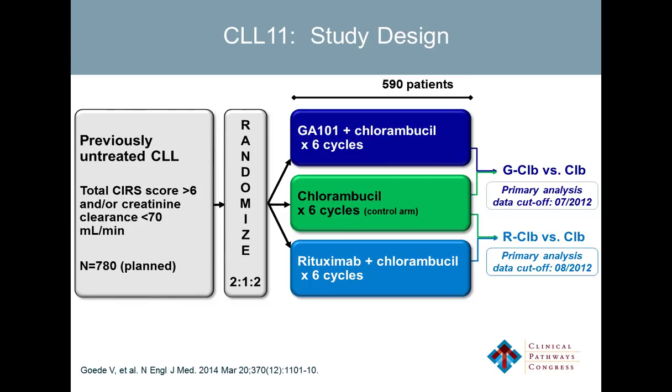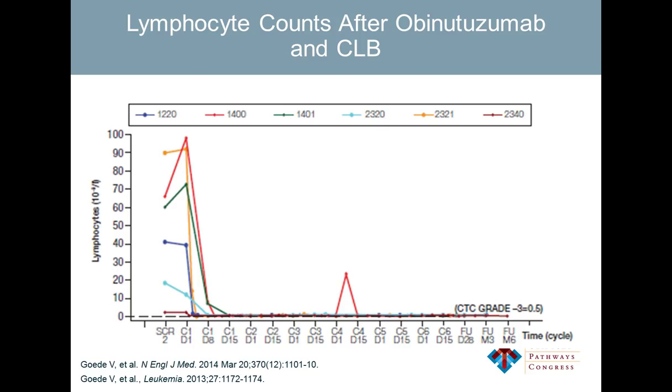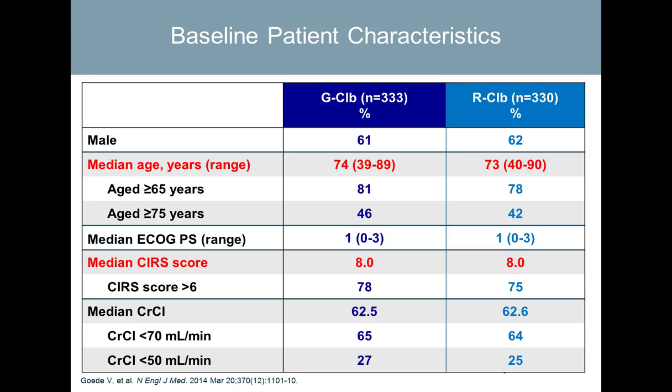And these patients have comorbidity scores greater than 6 and/or reduced renal function. And the trial randomized patients between chlorambucil alone, obinutuzumab chlorambucil, and rituximab chlorambucil, and compared each antibody arm to chlorambucil and the two antibody arms to each other. You can see that this antibody clears blood very effectively of disease. Baseline patient characteristics, again, demonstrate that the patients were in their early to mid-70s with significant comorbidity scores of 8.